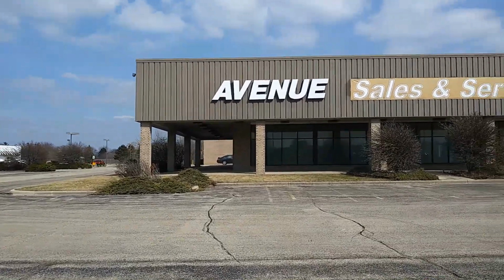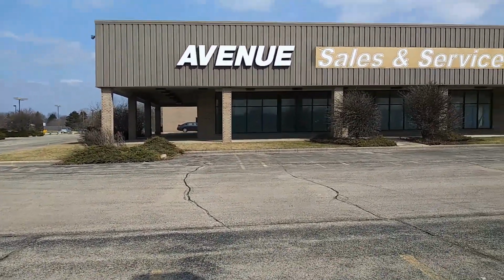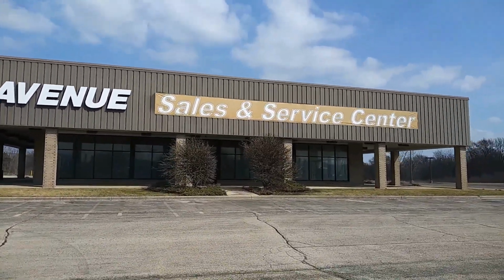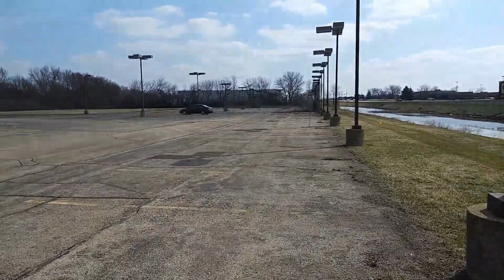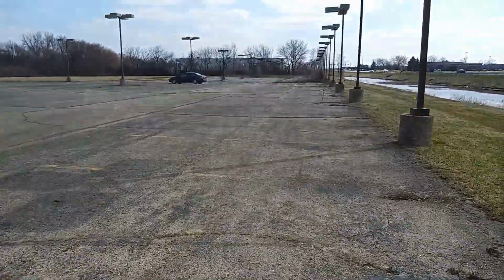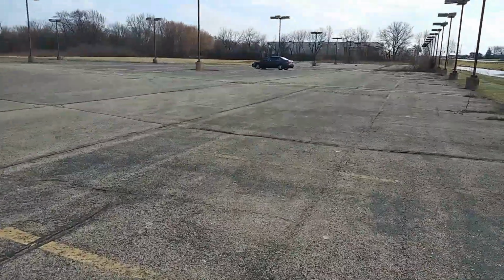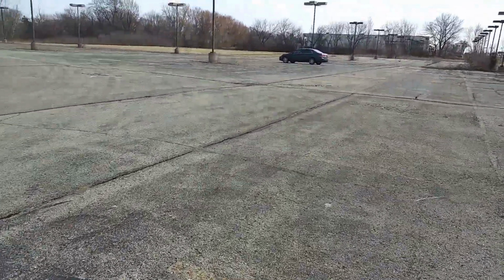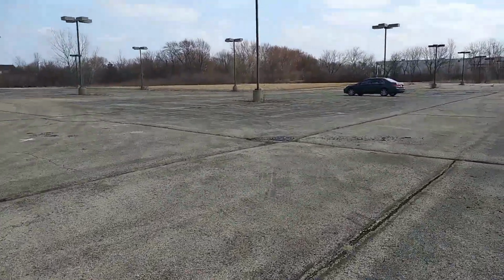See, there's a car parked over there. I tried coming over here a couple hours ago and that same car is parked over there. I don't know if anybody's actually in the building or not. Anyway, here's the parking lot. Obviously it's seen better days. I don't know how long this has been abandoned for, but it's finally gonna get put to good use.